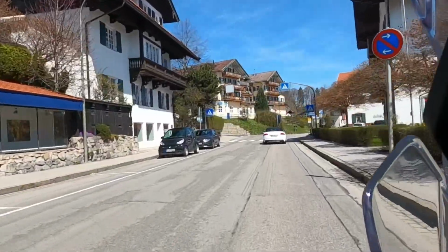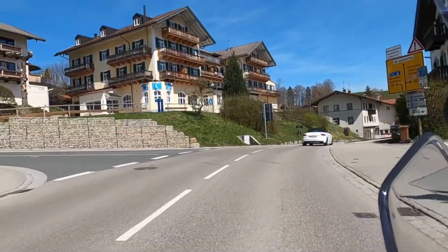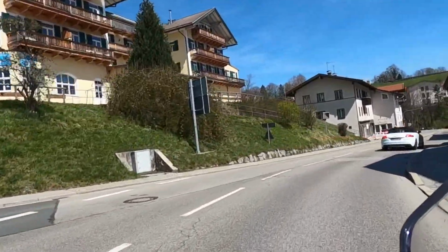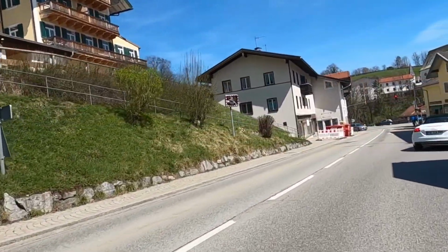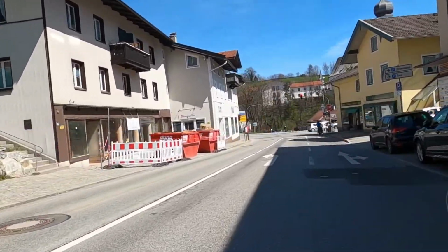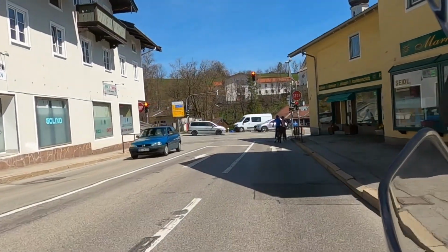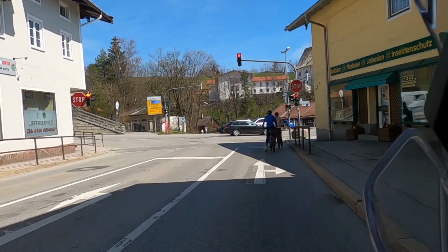I did actually travel a bit further than this because just round here is where I joined the road where I started, and I did continue on a bit further and ended up going just towards the mountains a little bit, then stopping and coming back into the town and then making my way back home.